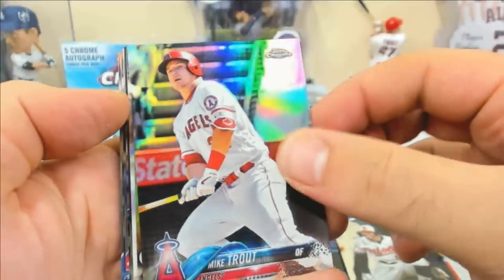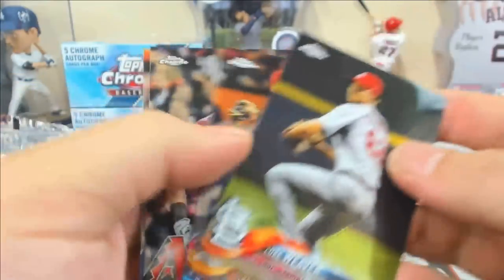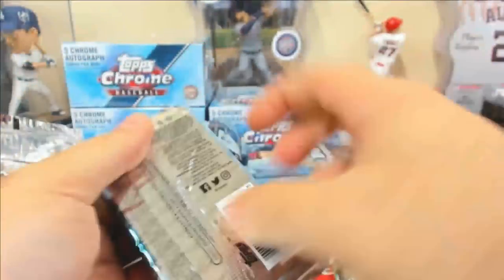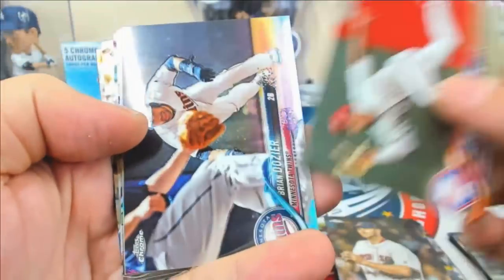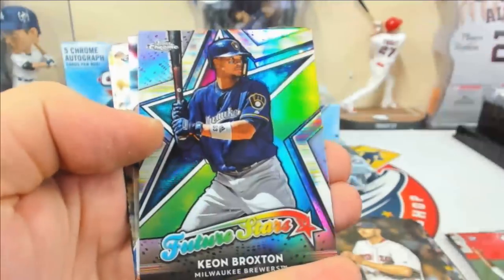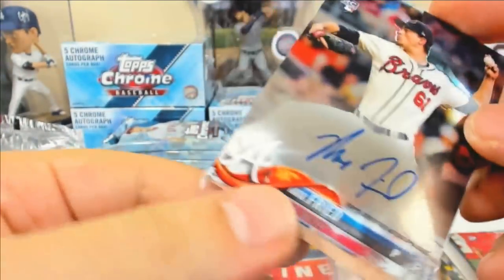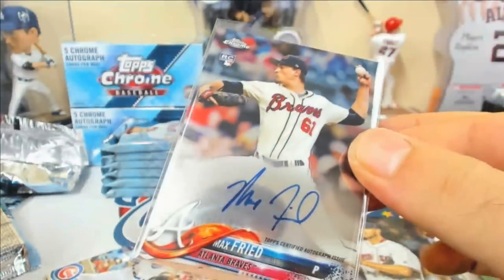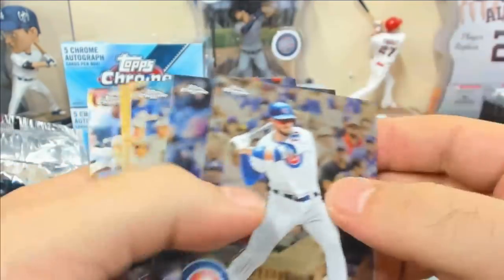Mike Trout, refractor. Alex Reyes, prism. JP, Freshman Flash. Dozier, refractor. DeYoung, 83, Future Star. Spectacular base autos for the Braves here. We got Minter, Sims, and Freed here, paving the way for the big dog, hopefully. One of the two big dogs.